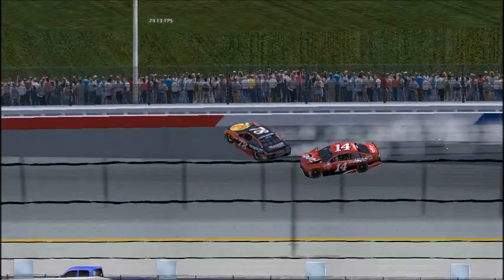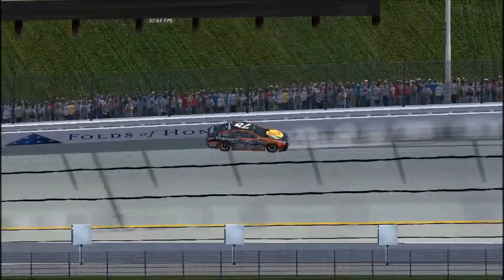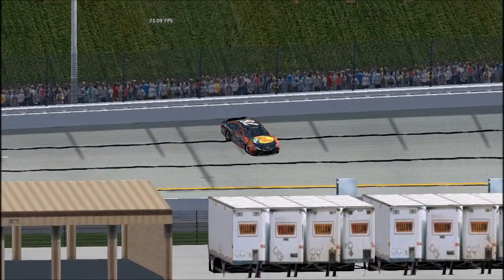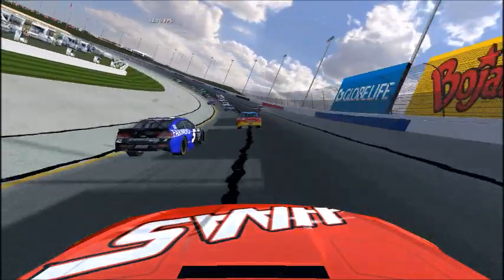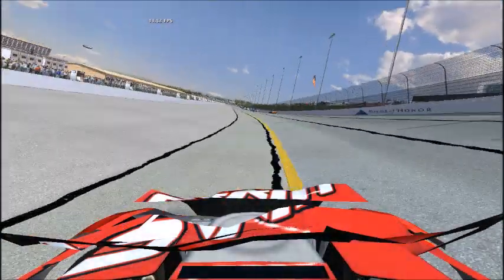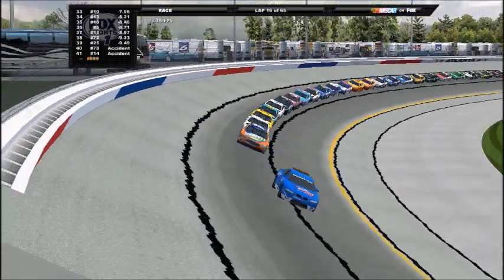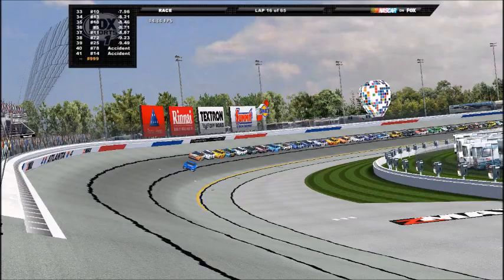Nothing he can do. But hold on. Thankfully, no other cars were involved. There's the 14 and 78. Looks like they're going to be out of this one here. On board with Joe Jefferson. Yeah, it looks like the car wouldn't turn on him. I don't know if you can tell, but it looks like the car would barely turn, and that's due to the oil that was on the track. And he just went right up into the 78. So the 78 and 14 are out of the race.